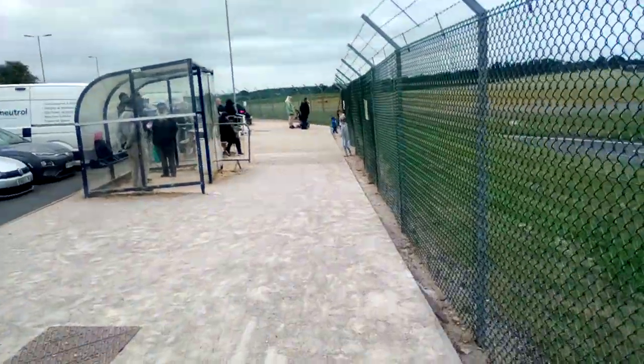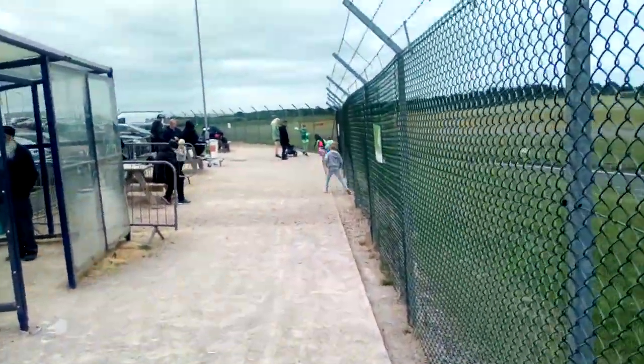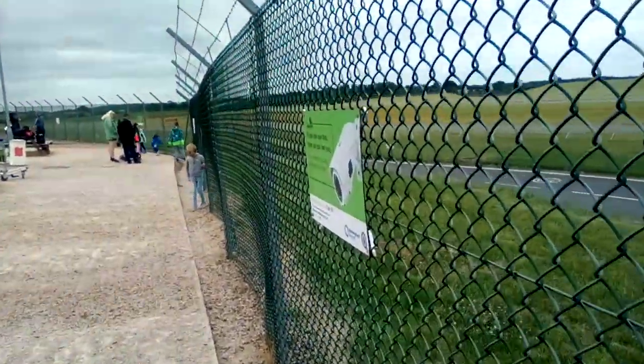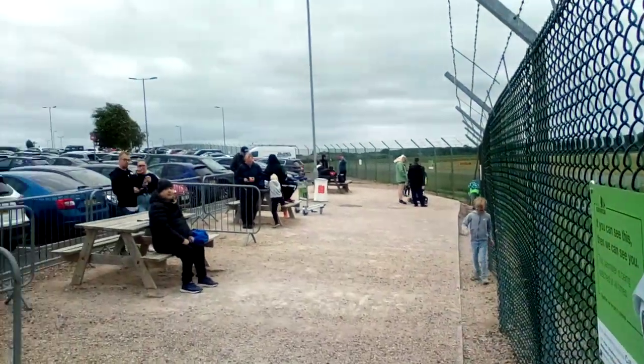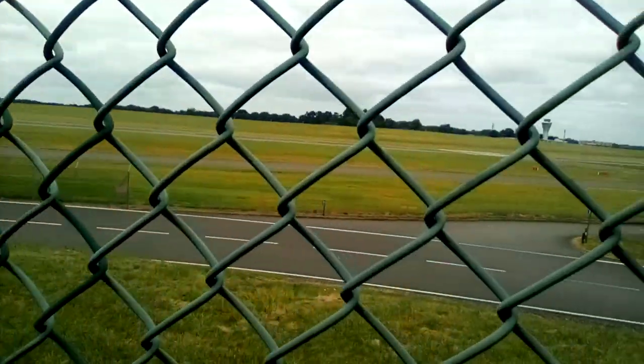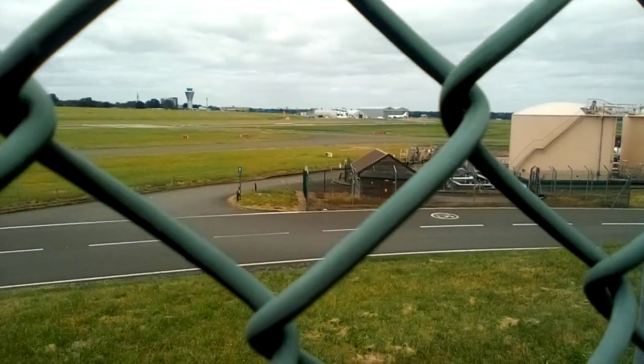To take shelter from the weather. There's also a few places to sit. And of course, some beautiful views of the runway.